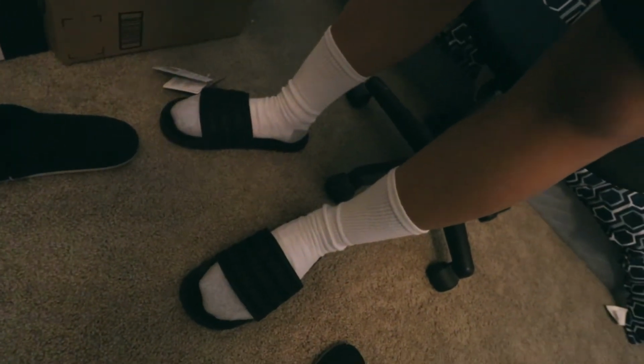And the reason why I got these is because they're super comfortable. Let me see. I'm usually a size 9 when it comes to slippers. Let me see if they fit. Yeah, and oh my goodness, just the comfort. They're so comfortable. Look at that.